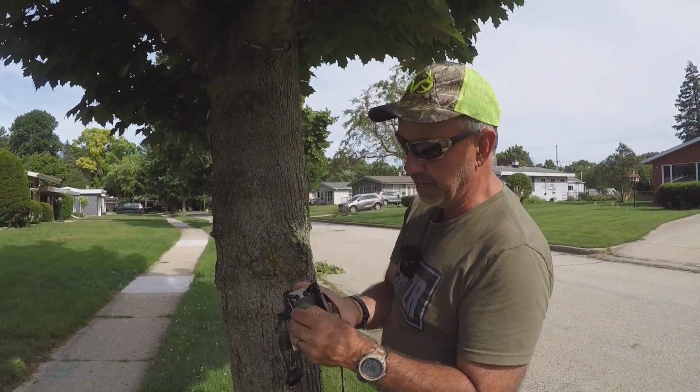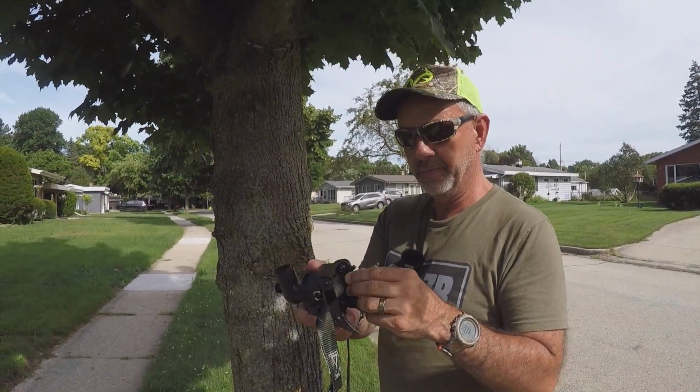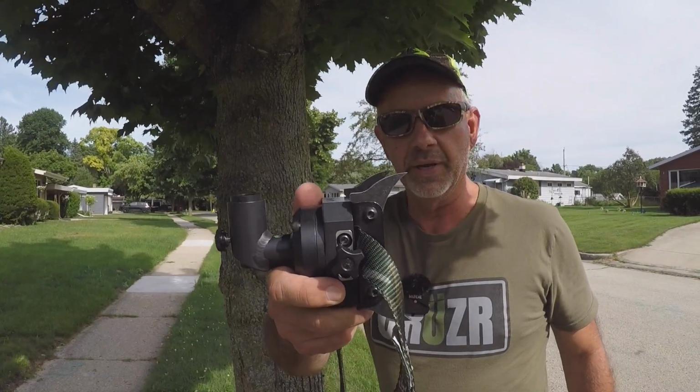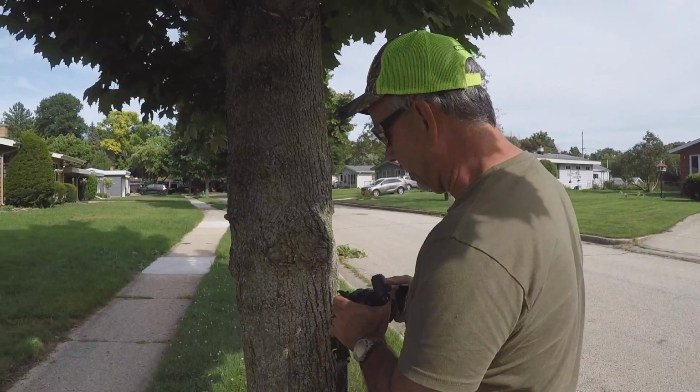So you're gonna open up the talons, as I showed you in the original box opening. You can see those talons fold out nicely. And then we're basically gonna take this around the tree.